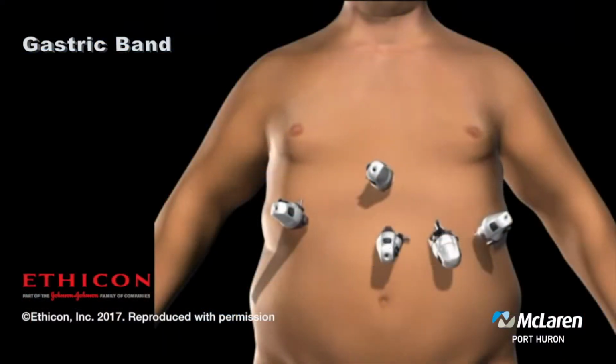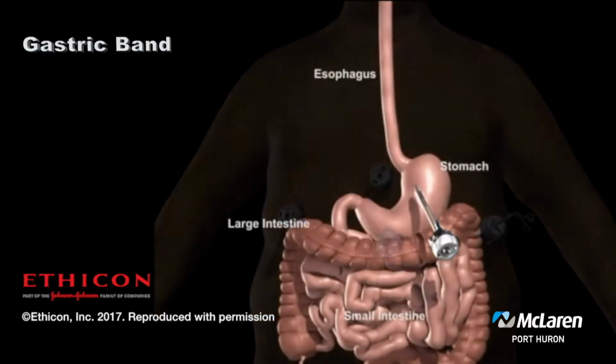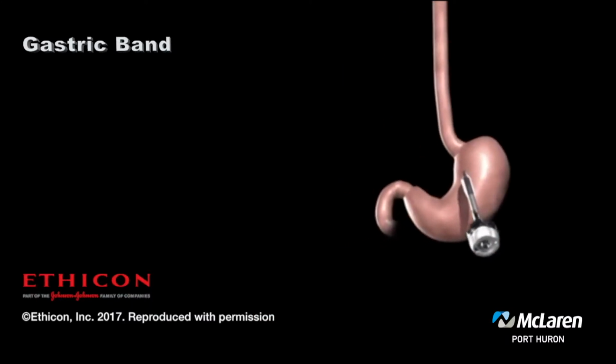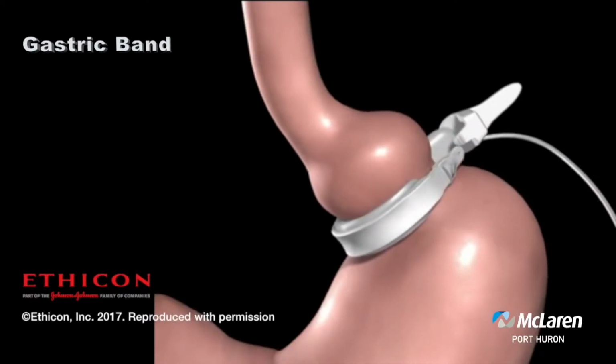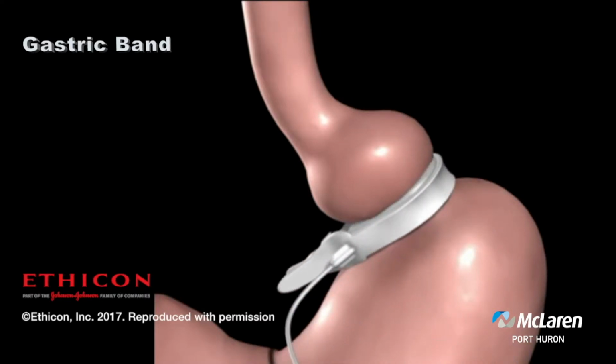Can you describe for us what happens during the procedure? So the procedure is done laparoscopically. We have very small skin incisions, and we place these little plastic sleeves through the abdominal wall to pass our instruments through. We'll have a camera and we'll visualize the stomach, and we'll then do a small dissection around the stomach to place the device. The device gets placed into the abdominal cavity, and then it's placed around the stomach and then secured. We actually secure it with a couple of sutures to hold it in place.